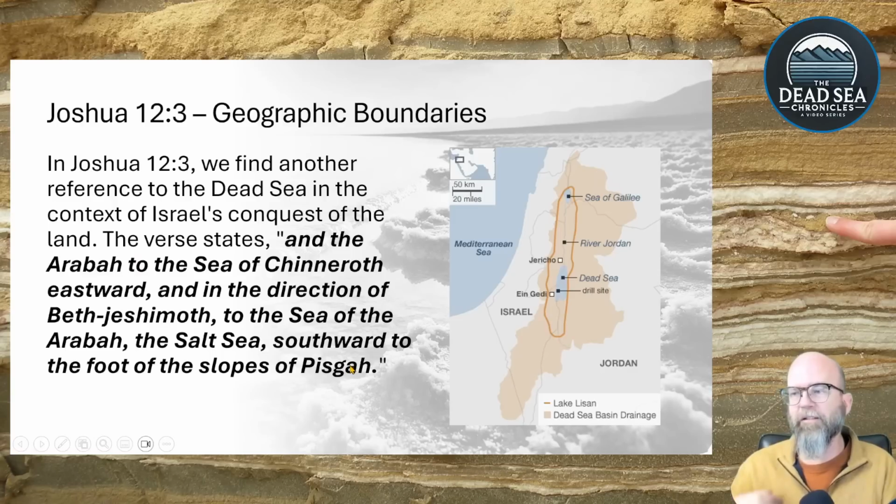So he's basically reiterating the same things that Moses said as a promise, and saying, here's the land that we have conquered. And it's basically this region here from the east side up to the Sea of Galilee around in here.